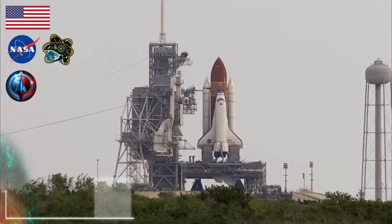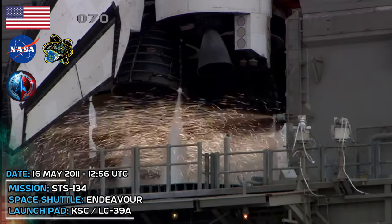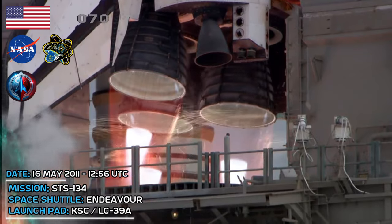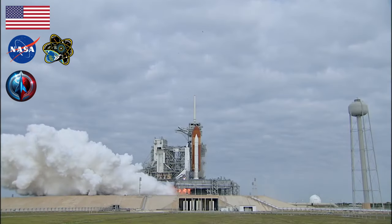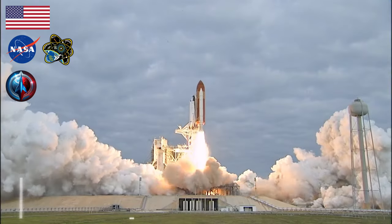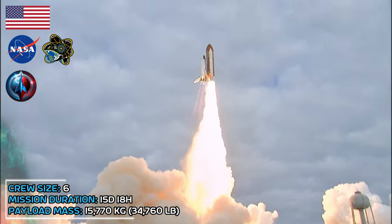System is armed. Go for main engine start. 8, 7, 6, 4, 2, 0, and liftoff for the final launch of Endeavour, expanding our knowledge while expanding our lives in space.